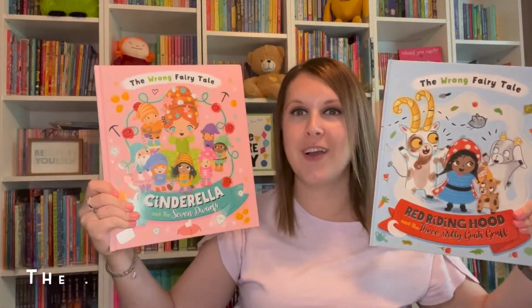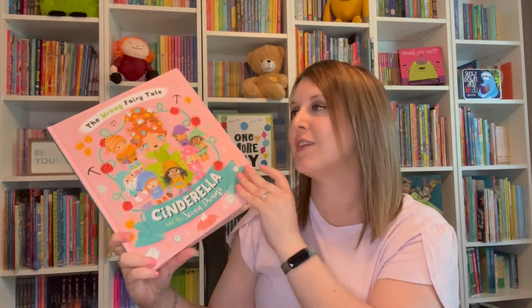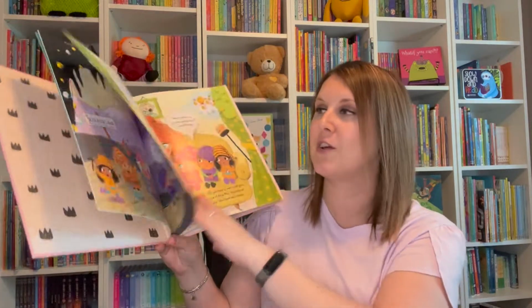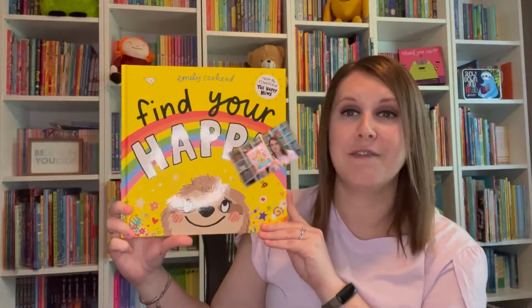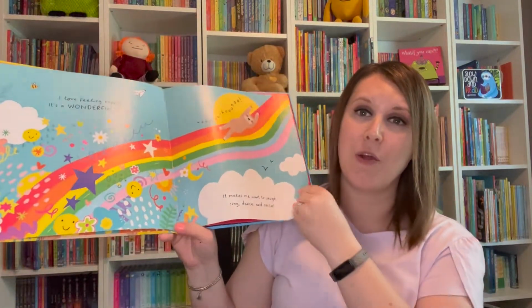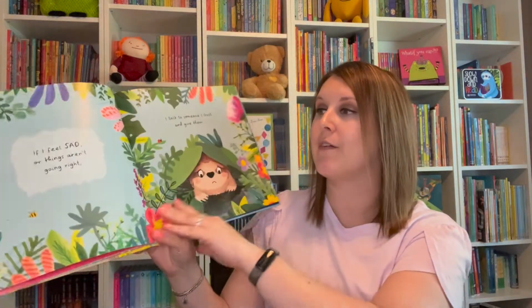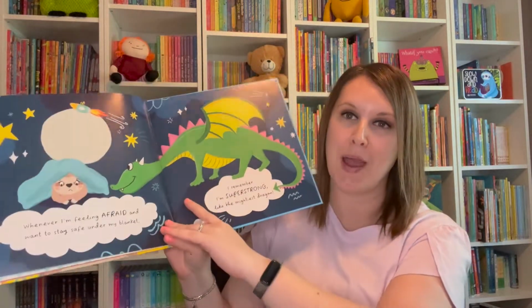2 of my favorites from this set of new titles are the new Wrong fairy tale books. So we have Red Riding Hood and the 3 Billy Goats Gruff, and Cinderella and the 7 Dwarfs. These are silly stories, and if you're tired of reading all those same fairy tales, this gives them a different spin and puts characters together that you would not have expected to mix them up and give you the wrong fairy tale. Find Your Happy is a fun story that is bright, it is colorful, and it talks all about finding your happy through all kinds of different emotions, whether you're worried or feeling shy and sad. Takes all of those and finds different ways for you to find your happy.